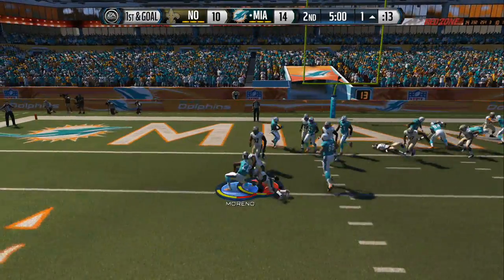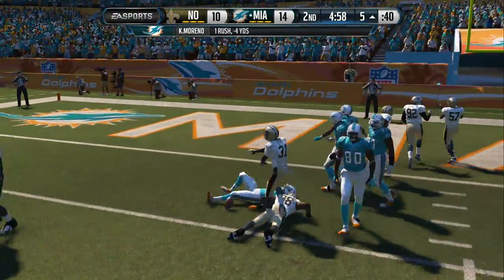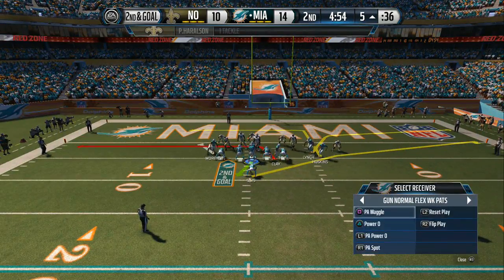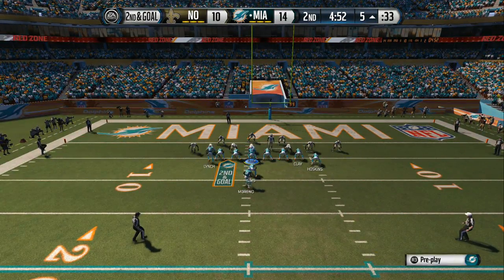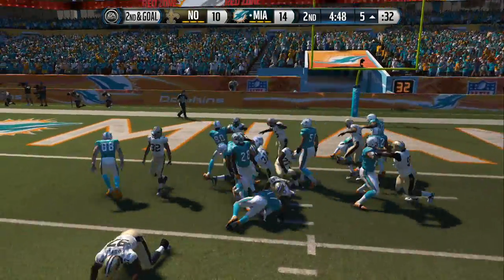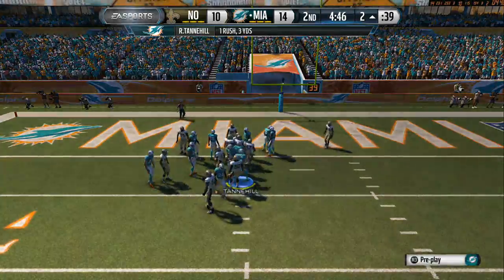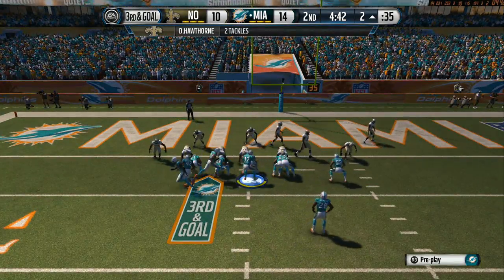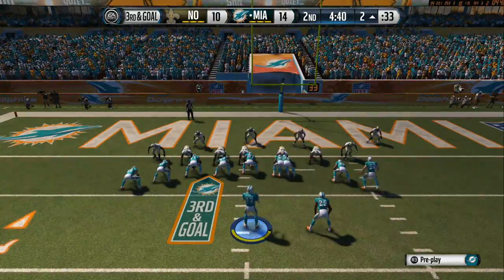Moreno's taking the handoff. Harrelson's all over the ball carrier. Good job by the defense. They stopped the offense that time on first down. Now the defense is in a good situation. Up the middle, Tannehill's met after a gain of 3. They keep fighting for every inch, every yard, as they move closer and closer to the end zone.